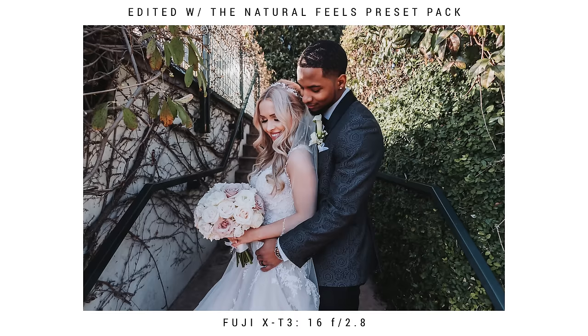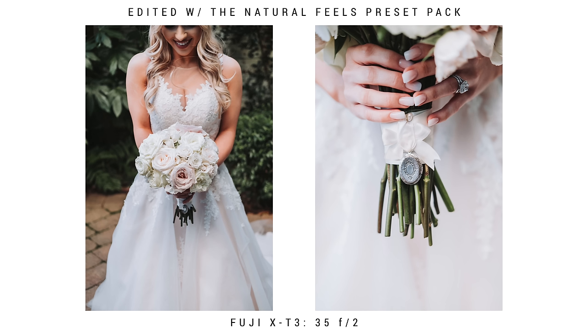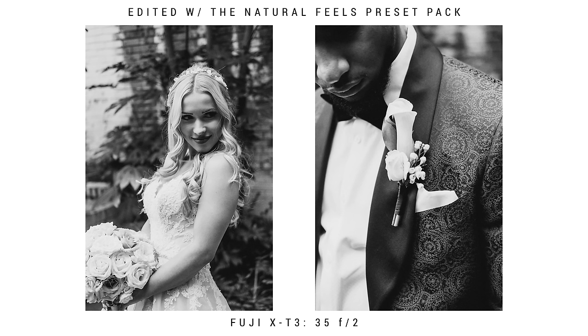Here's a small handful of the solo shots we took of each of them separately as well. I usually take about 5 minutes for these photos, and they're still together while I'm taking them, so I'll have the other spouse hype each other up so you get nice, candid laughs and smiles in some of the photos.